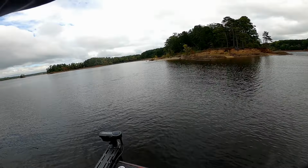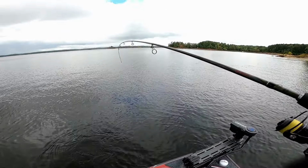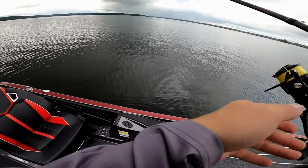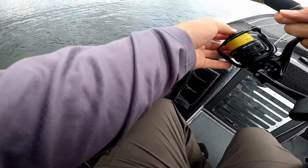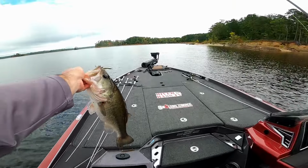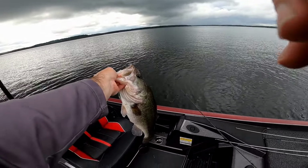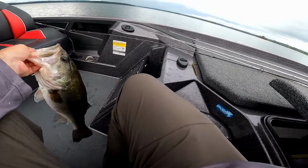Oh God, that's big bass, guys. Big bass. Oh, I need that in a tournament. That's a big bass. Oh God. Guys, why can't I catch that in tournament? Why? Man, that's a giant. Dang it.